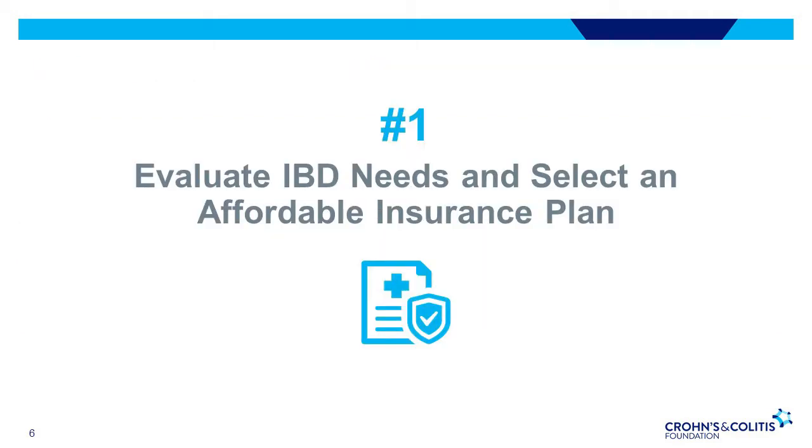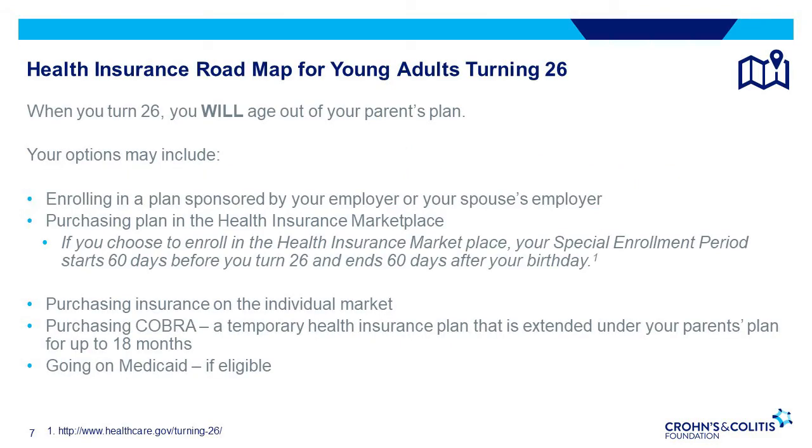Public and private health insurance programs will help you to pay your out-of-pocket costs. Once you turn 26, you're no longer eligible to remain on your parents' health insurance. So it's important to start thinking early about your IBD needs and begin considering what is needed in a health insurance plan. You will need to enroll in health insurance.